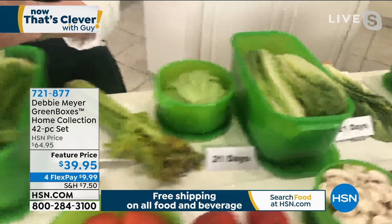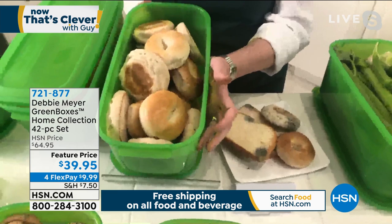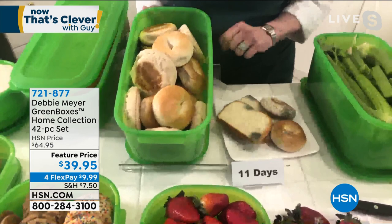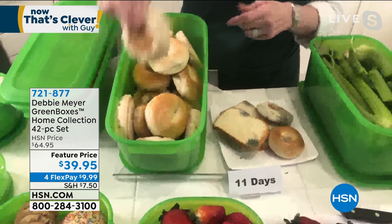I'm going to bring you over here to remind you that there is an additional natural freshness agent. Remember, all the compounds are natural, and that allows you to keep baked goods fresh longer as well. Independent testing said that at 11 days, you might find that in your bread bag or whatever your packaging, not in my green boxes. Here's 11-day English muffins.